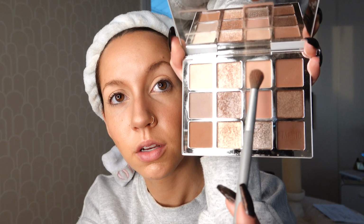Okay. So now I'm gonna do a fluffier brush. So I'm gonna switch to my fluffy brush. I think I'm gonna do this one, which is just kind of tan. And I'm just gonna put this everywhere except the inner part that I just did, and kind of in my crease as well. And when I do eyeshadow, I just kind of wing it.